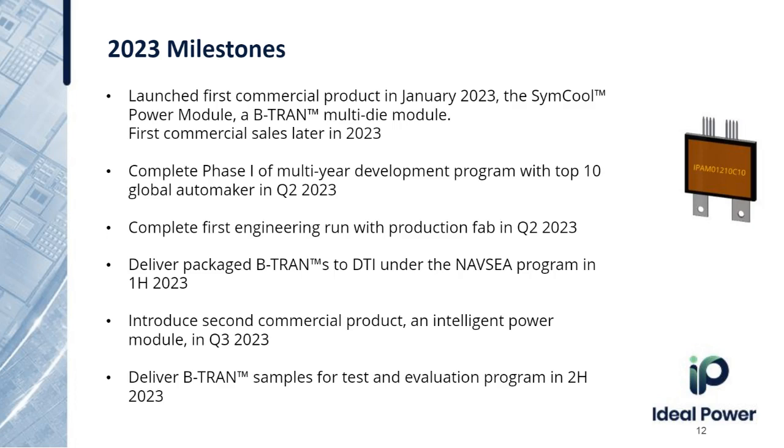But working with development fabs, it's generally small lots. The quality control is not the same as it is with a high volume fab. So it's been a little bit challenging getting the yield of devices we need, but we're already in the midst of that engineering run, and it is going extremely well. So we expect to have a lot more devices available for our customers later this year. We have delivered some packaged B-TRAN devices to Diversified Technologies under that Navy program. We expect to have several more deliveries here in the second quarter of 2023.